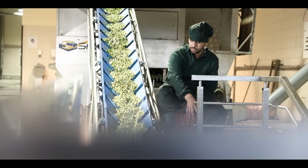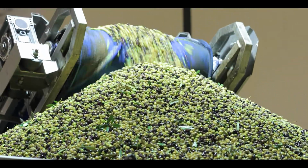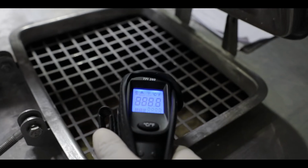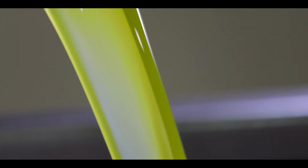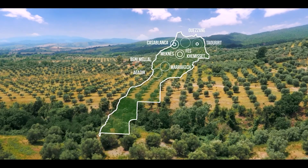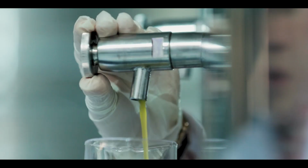They cultivate several varieties of olives that are particularly adapted to the Moroccan pedoclimate, which allows them to produce, between the months of October and December, a very high-quality, flavorful oil. Olive trees have shaped the landscapes of the many regions of Morocco where they are cultivated.